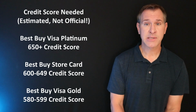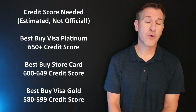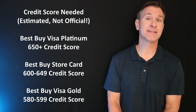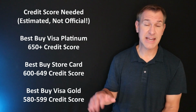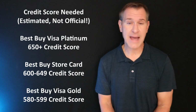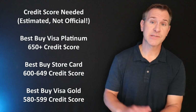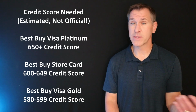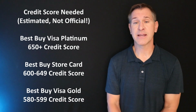Now, below 600, you probably would only have a chance at getting approved for the Best Buy Gold Visa, which has the $59 annual fee. I would say you could probably drop down to about $580, maybe even a little bit lower, and still get approved for that card, but probably not that much lower before Citibank would just say, we don't want to deal with you at all. And again, you would have to decide whether you really wanted to pay a $59 annual fee for a Best Buy credit card in that instance.